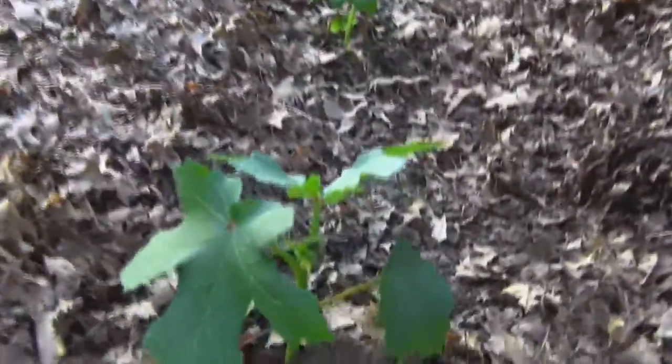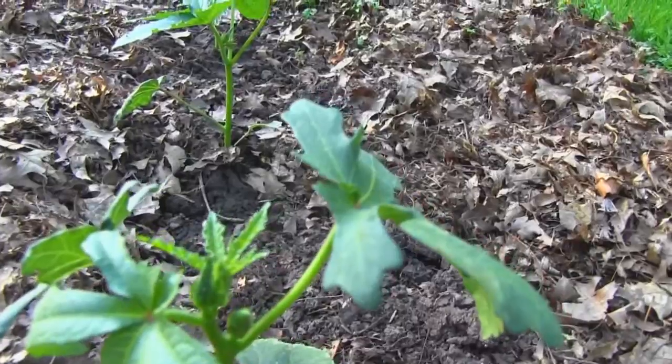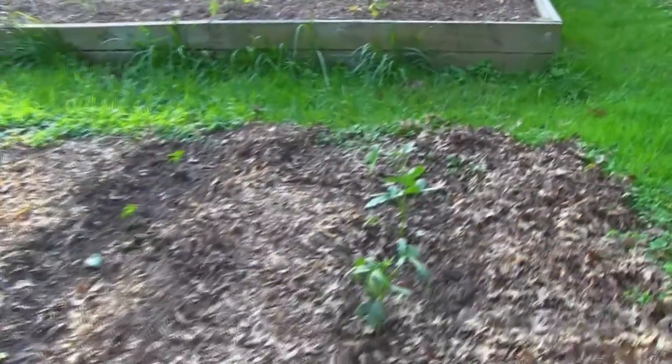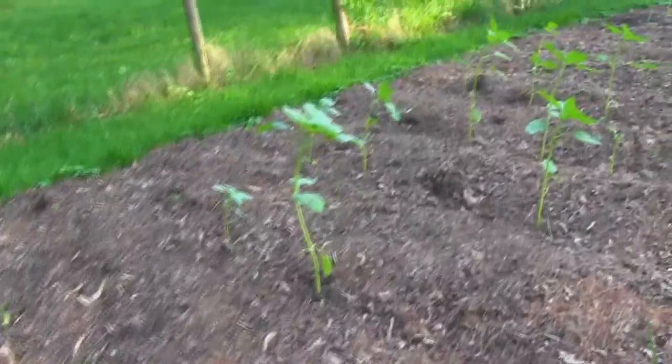Then finally, we got 2 rows of okra here, and they're looking pretty good for the most part. In fact, I think there's even some little okra pods on there, or blossoms to be, that will then turn into pods.